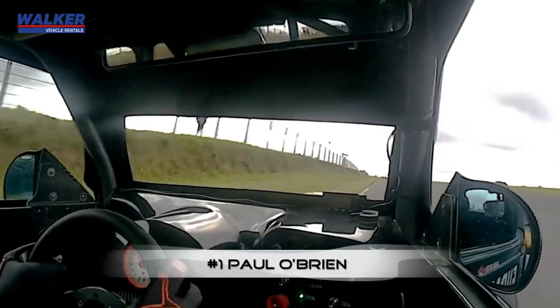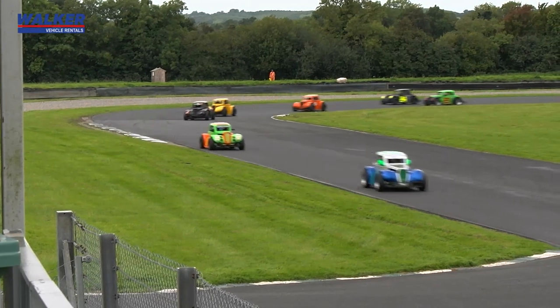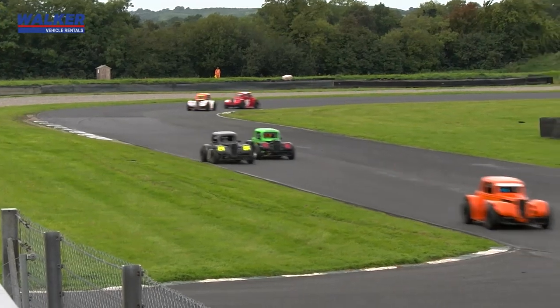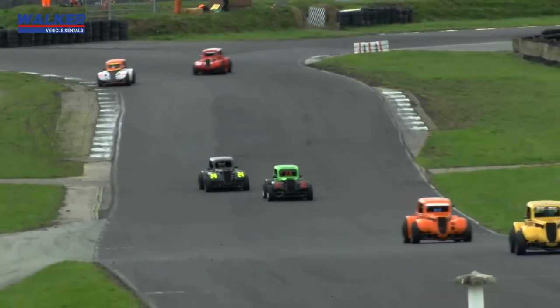Onboard again with O'Brien, once again right out over that curb. Oh, maybe got a little bit of help. He didn't look too happy about that one, did he? Just there. Sideways stuff again from Conroy. Always fantastic to watch Ian Conroy, and he's beginning to pull away out front. O'Brien sideways again and out over the curb, pushing very hard. He knows Conroy's a danger man. He does not want to let him get away.